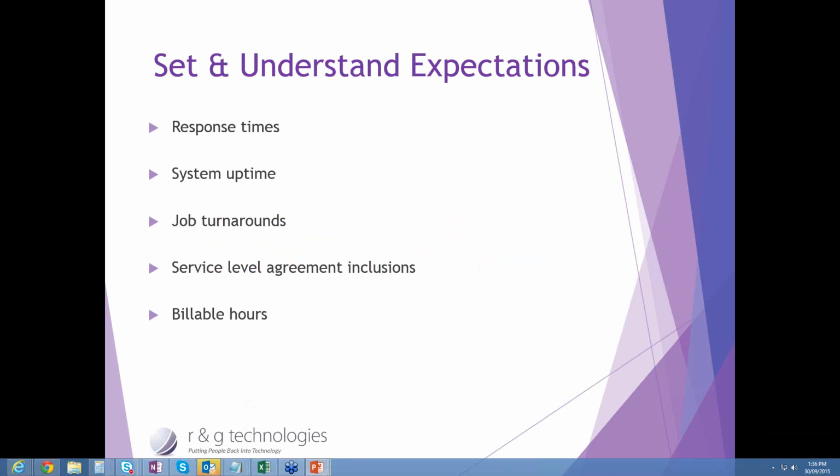So what are the appropriate response times for appropriate types of requests? If it's a critical job, are they going to respond within 1 hour, 4 hours, 10 hours, 3 days? What is your expectation, and also what is their expectation about how fast they're going to respond to that?